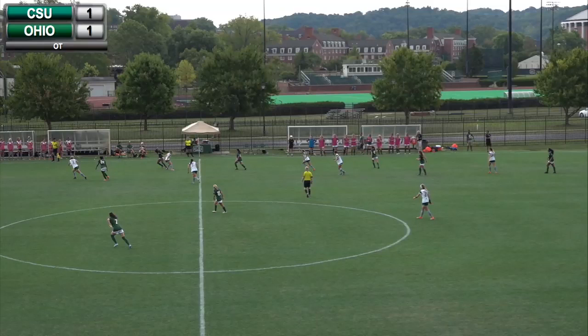There's Townsend. All into the middle. Back to Cleveland State with Grace Kroski. 2:22 left to go, first overtime. Neither team has really had a good opportunity at the back of the net so far in the overtime period.